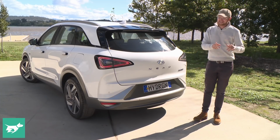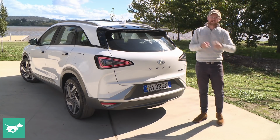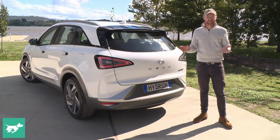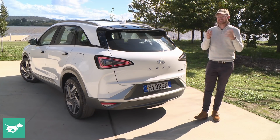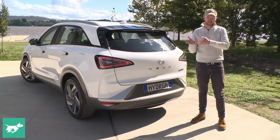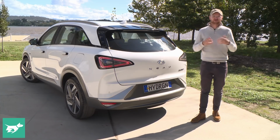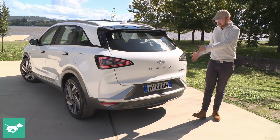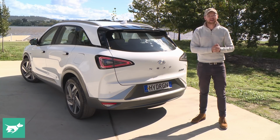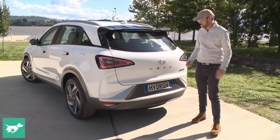Now, the other thing you're gonna see around the back of the Nexo, if you're driving behind it, is the car spitting water out of its exhaust pipes, if you will. And that's because the other byproduct of the processes that play in the Nexo is water. You get electricity and water as the hydrogen is converted, and it expels it as you drive. Particularly if you floor the throttle, you actually get quite a lot of water coming out the back of the car, which is kind of interesting.